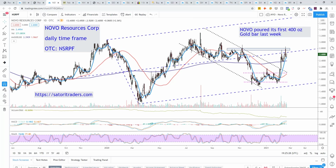Our next chart is Novo Resources. And of course, in the past week, Novo poured their first 400-ounce gold bar. And that is very exciting news. Obviously, if we look at their chart, we can see that investors anticipated a price rise or a re-rating of Novo Resources when they became a producing miner. Now that they are a producing miner, we have yet to establish what the throughput or the output of the Nullagine mill will be. Dr. Quentin Henney believes that it will be 2+ ounces per ton of ore fed to the mill. So they're going to get 2 or more ounces of gold for every ton they feed into the mill. And of course, investors are potentially waiting to know what that number is before they invest their hard-earned money into this company.